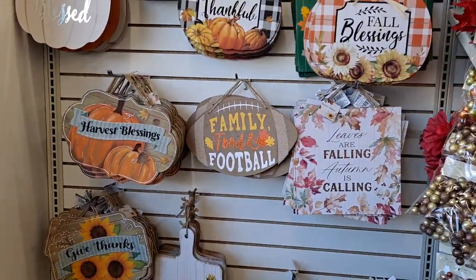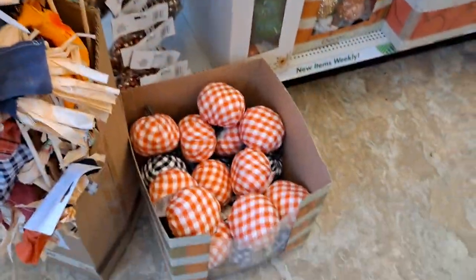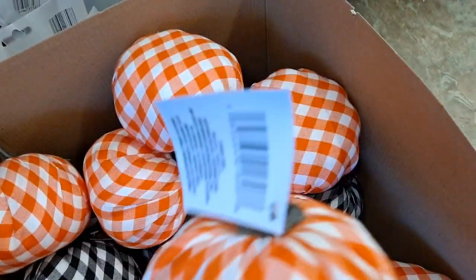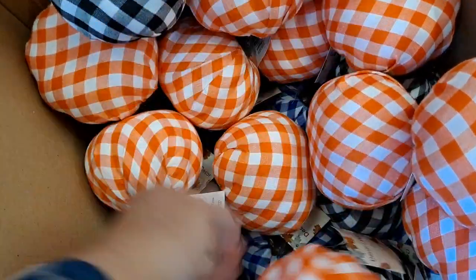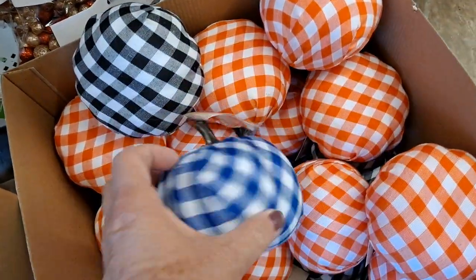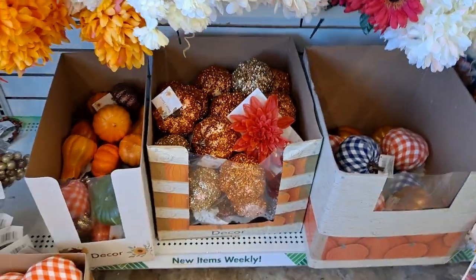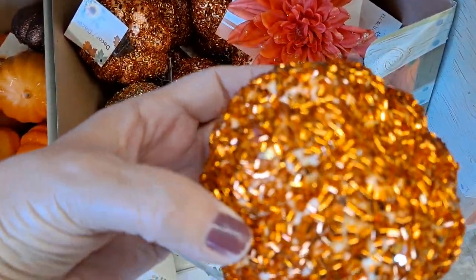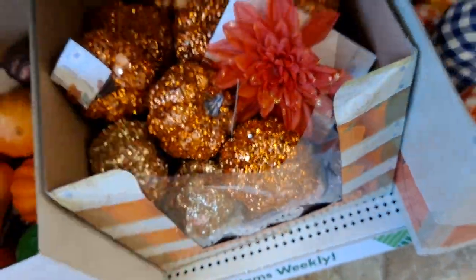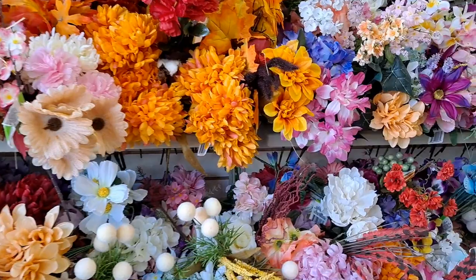And then we're getting into the fall. Oh, I so love seeing the fall stuff come out. Here's the gingham pumpkins. With the orange and white gingham, the buffalo check gingham in black, and the buffalo check in blue. Fully stocked. Glad to see it. And that's a mixture. There's your beaded. These used to be bugle beads, and now they're not bugle beads, it's like that little tinsel stuff. It's still good. I have those at home. And more fall floral. What kind of wreath are you gonna make?